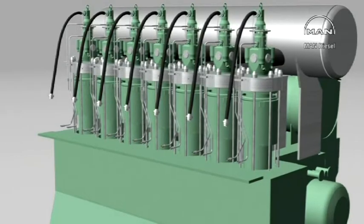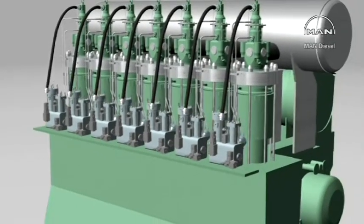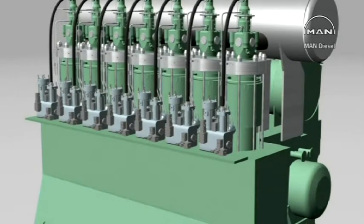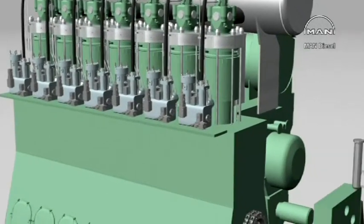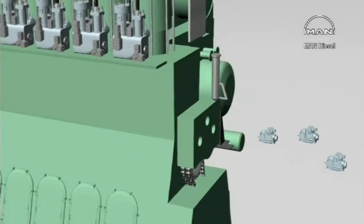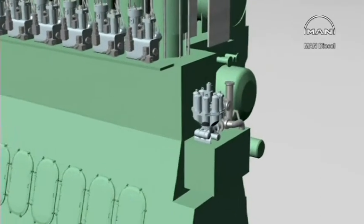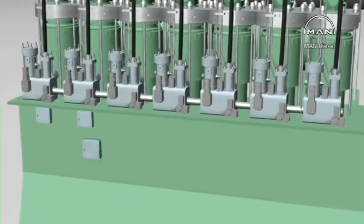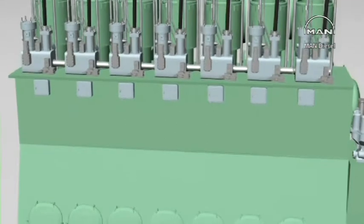The new electro-hydraulic control system of the ME engine comprises HCU, hydraulic cylinder unit, including FIVA, fuel injection valve, fuel oil pressure booster, exhaust valve actuator, and electronically controlled Alpha lubricator. HPS, hydraulic power supply unit, and control units forming the complete engine control system.